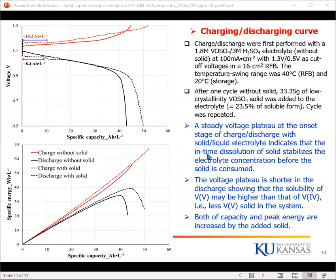The demonstration was conducted as follows. First, a charge and discharge cycle was done using a liquid-only solution of 1.8 molar vanadium sulfate in 3 molar sulfuric acid at a constant current density of 100 milliamp per centimeter square, with 1.3 volts and 0.5 volt as the cutoff voltages for charge and discharge. When that's done, 33.35 grams of the low crystallinity solid was added to the solution, and another charge and discharge cycle was conducted.